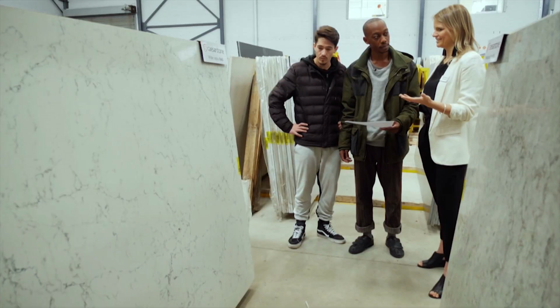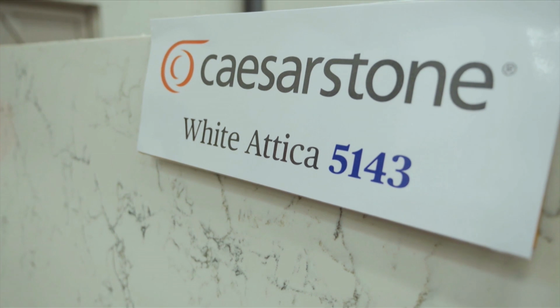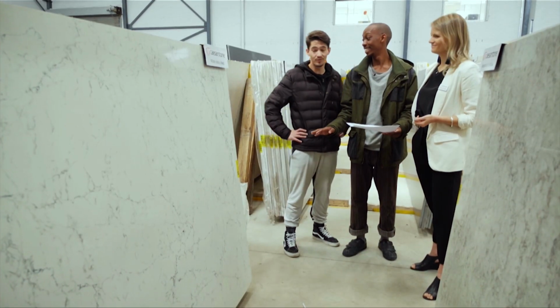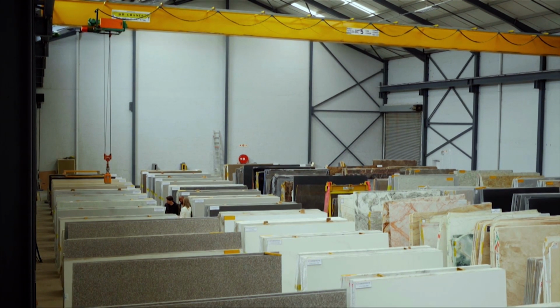Brilliant. I'm glad you like it. That base is a lot cleaner than the Mont Blanc. Super crisp, and I love the way the vein pops. Megan from Caesarstone has been very helpful. It was a great visit. We're just very keen to see how all of that looks together in that space.